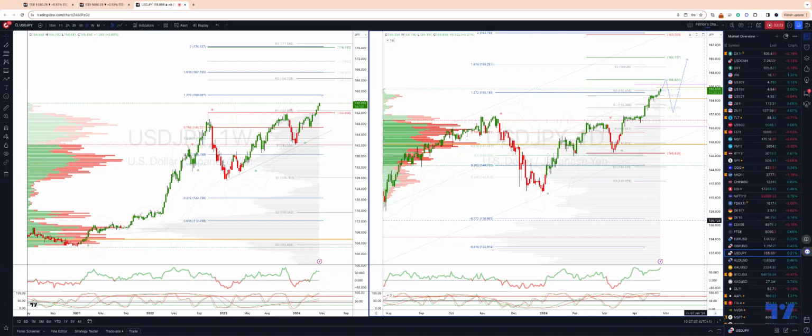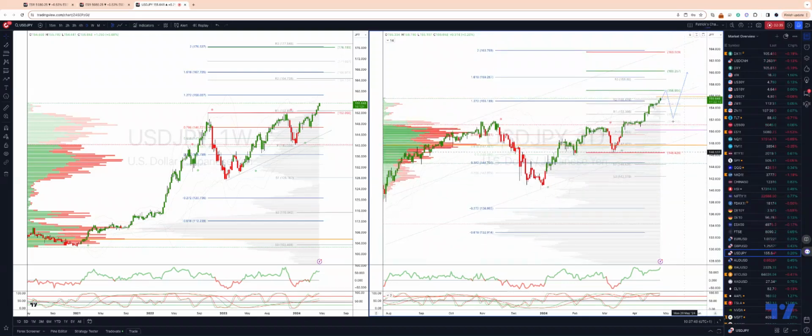We know that the BOJ are on potential intervention watch, but we also know that historically intervention by central banks hasn't really been able to provide much of a buffer over the longer term. In the short term, obviously, it can increase volatility, but generally, I think when we get these significant structural breaks, we tend to see the market force the hand of these central banks and then drive on in the direction anticipated.